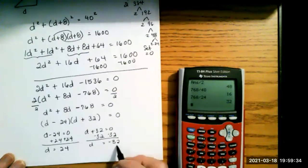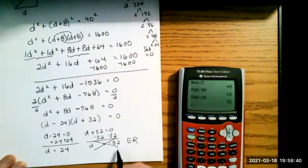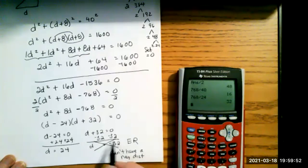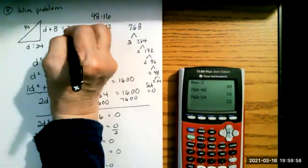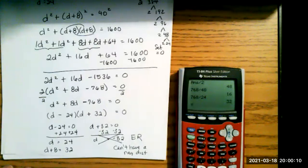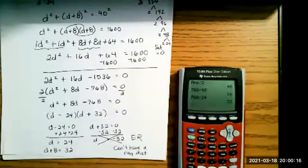Okay? Now, this one you have to throw away in this problem. This is the only one that you throw something away. This is an extraneous root because you can't have a negative distance. But it is good, because my distance D is 24. And when I add 24 plus 8, I get 32. So I'm going to get that number there. It's just going to be the positive side of it when I put the 8 in. Okay. Any questions on that one?